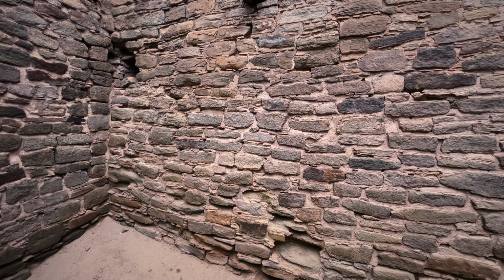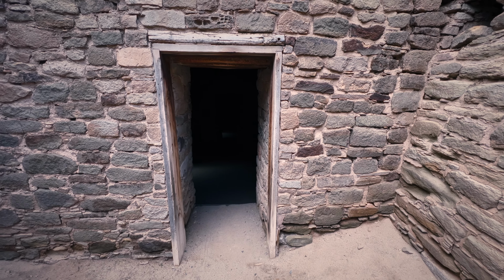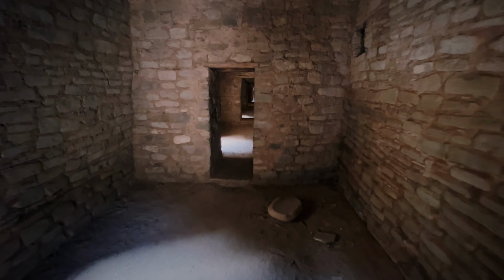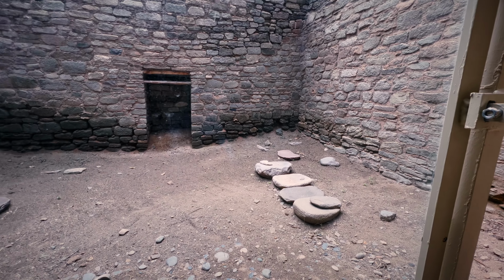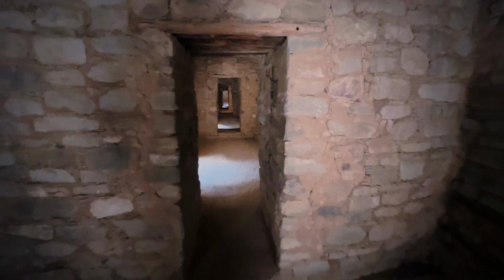Right through here. I don't know if I have to go back or I get to go out. Oh, wow. Oh, we get to go into some dark rooms. All right, the video may get kind of grainy here. Looks pretty cool though. Very cool. Yeah, I mean, it's much darker in here. Look out here. See the grinding stones.